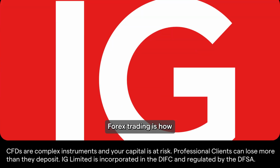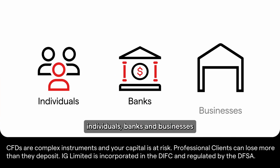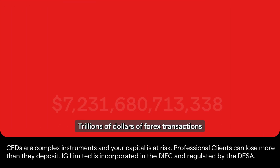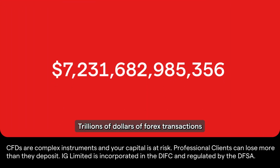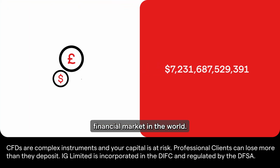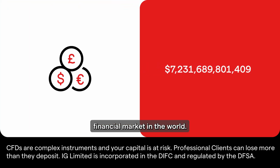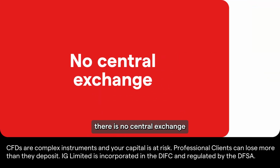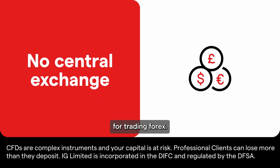Forex trading is how individuals, banks, and businesses convert one currency into another. Trillions of dollars of Forex transactions take place every day, making it the largest financial market in the world. Unlike stocks and commodities, there's no central exchange for trading Forex.